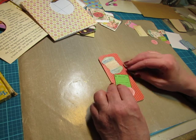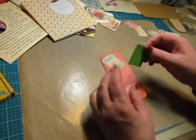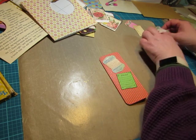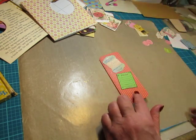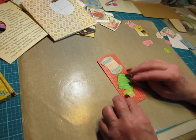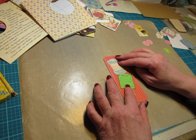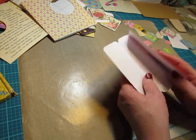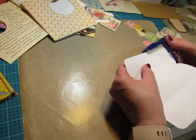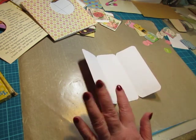I think these are fun embellishments, and this is a stamp that I have. It says schedule, and I stamped it on that bright green, and that's perfect for this. I don't know if that button is perfect because it blends in too much, but there's another green button. That would be a fun way to embellish the front. And what do I want to do to the inside? I don't want to make it look vintage, of course. It's a nice bright journal.